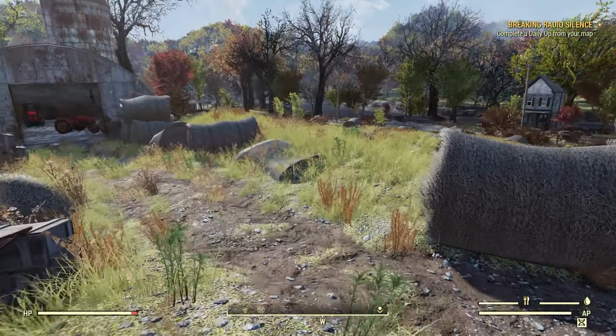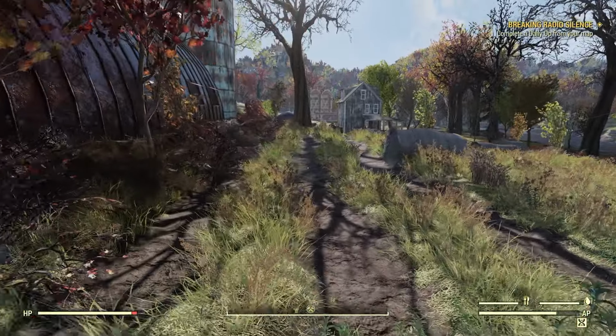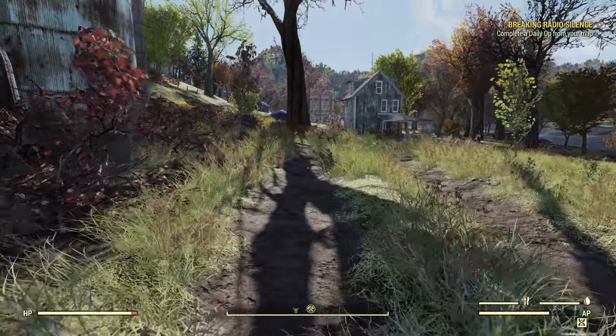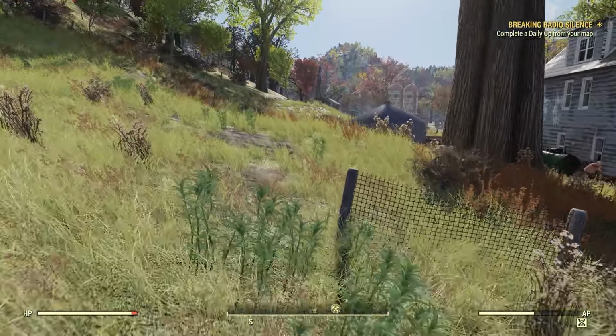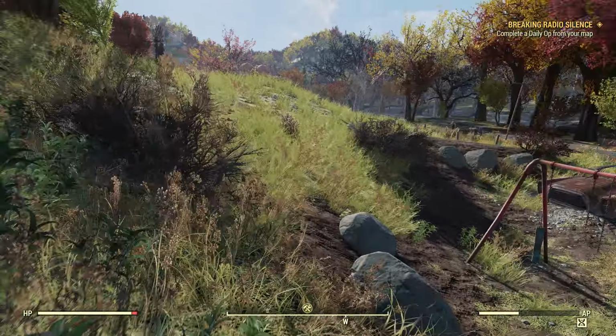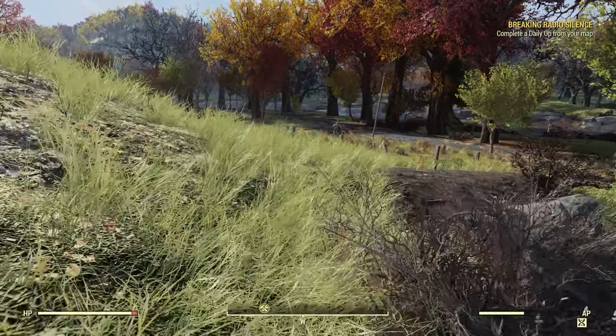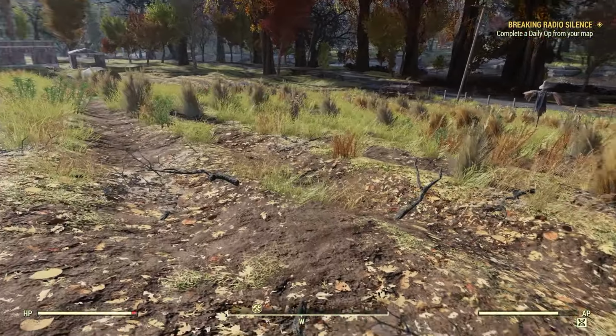Let's pop down here to the Billings Homestead where we have razor grain. Now you can decide to kill the 4 ghouls inside and claim that workshop, whatever way you want to do it. We're just here for the razor grain, so I'm not even going to bother with those guys. I'm going to leave them alone here for today. And again, huge patch of razor grain.